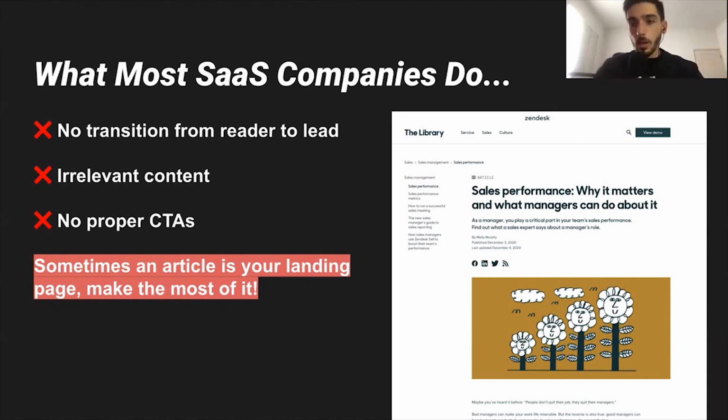So what we need to do, and this is unlike what most SaaS companies do, is create a bridge. We need to create a transition from just a reader, someone who reads your content and finds it useful, to becoming a lead or a customer by knowing exactly what you offer and how you fix the problems you're talking about. Most SaaS companies don't have this transition. They don't have proper calls to action on their blog, and sometimes they post irrelevant content, about problems that their product doesn't really fix. So they get traffic, but totally irrelevant traffic, which is sometimes the case, but it's still fixable.